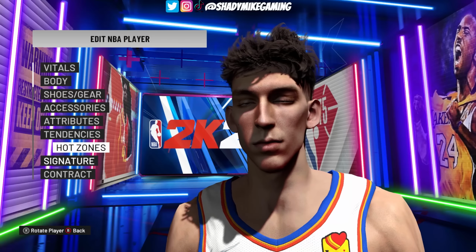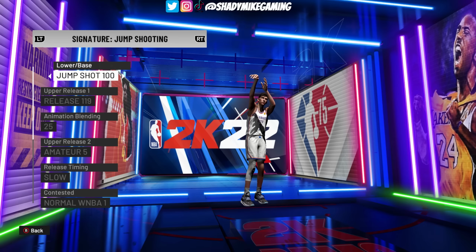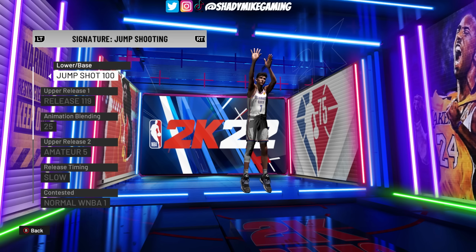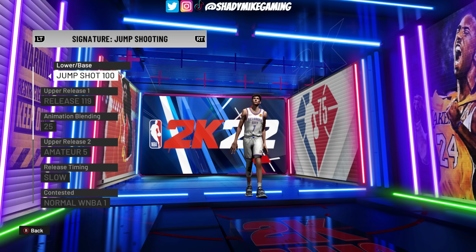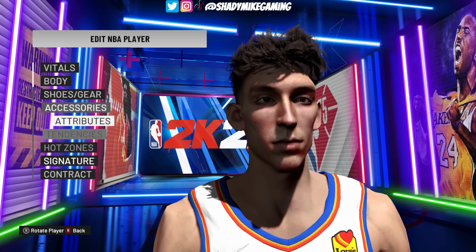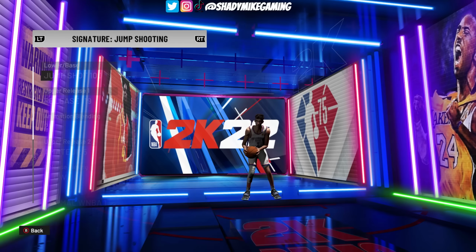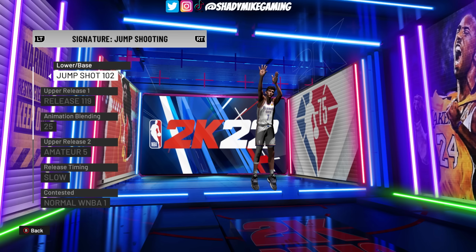All right, guys, and we are back with Chet Holmgren. And as we take a look in the menu, the first base that we did show is base 100. This is the one that he does have that follow through, which I didn't like. For an alternative, you can use base 102. Now, because of Chet's height, you'll notice you can't select 102. So what you do is go to his height, drop it down a little bit, and you can go to 102.